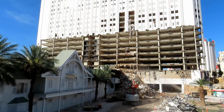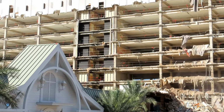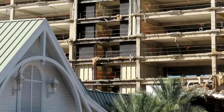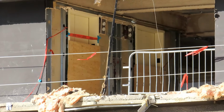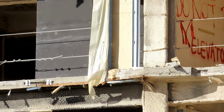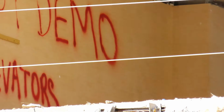I'm gonna zoom in over this area. These are like the elevators. I was told in some of my comments that these were actually the guest elevators as well as service elevators. And then if we look here, I could see right here. Not demo.